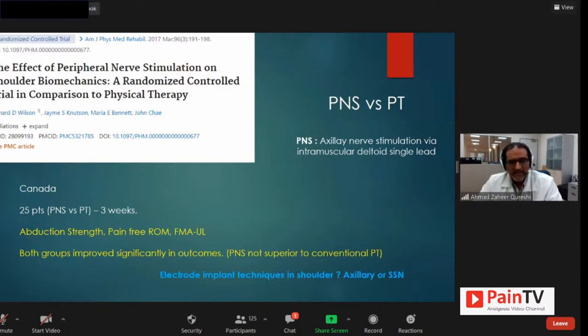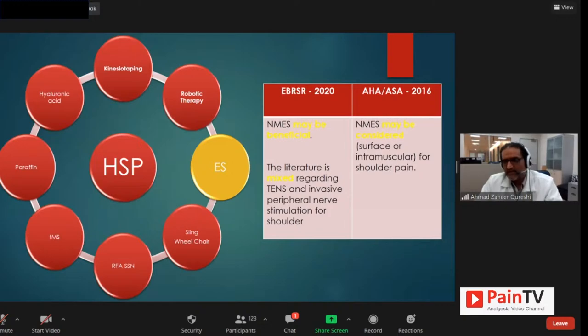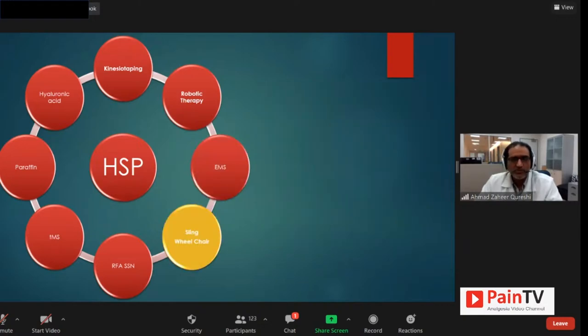But I haven't come across any literature where electrode implant techniques in the shoulder were used for the axillary nerve or suprascapular nerve. Maybe one of the experts today can enlighten us on this aspect if they have experience. Coming to electric stimulation in the guidelines, both guidelines consider that neuromuscular stimulation may be beneficial. However, the Canadian guidelines have mixed results regarding TENS and invasive peripheral nerve stimulation for the shoulder.